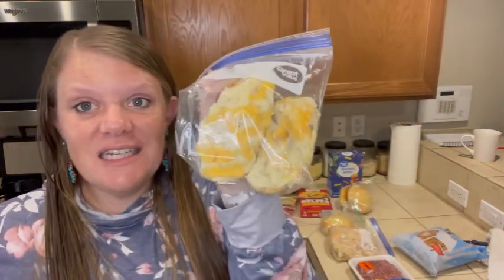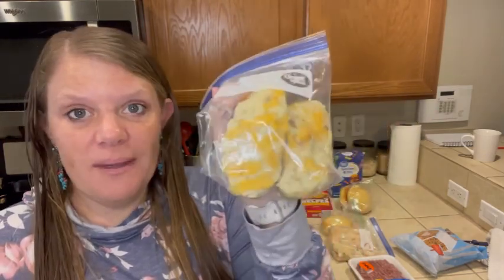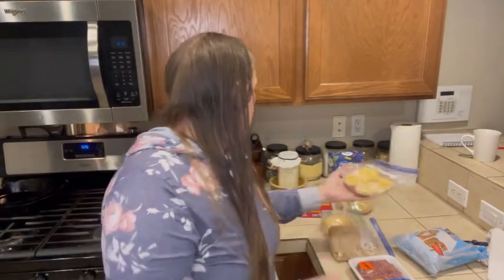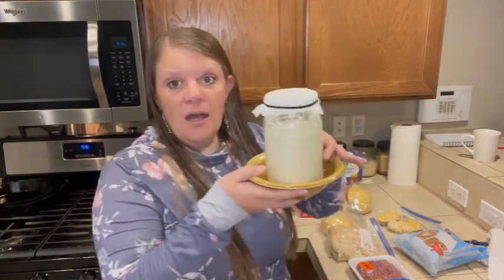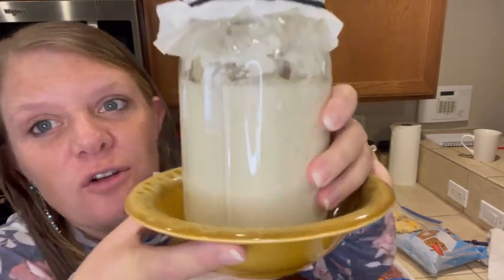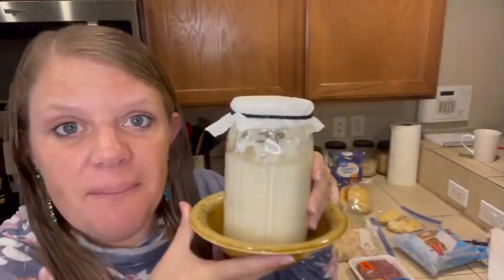I also found these in the freezer this morning and I took them out. Also gonna be a nice side with lunch, just 2 twice baked potatoes. So that's everything I took out. I also took my sourdough starter out of the fridge and fed it last night. I don't know if you can see all those bubbles, but it's coming back to life.